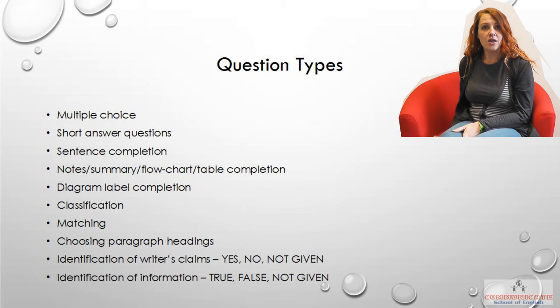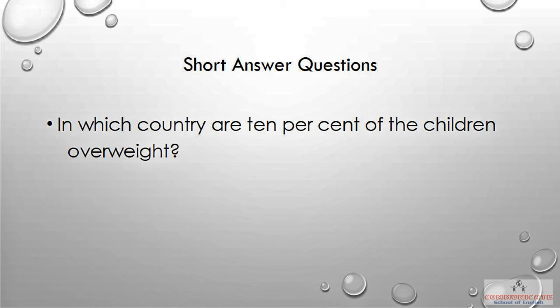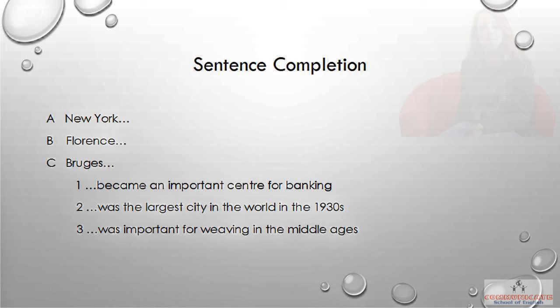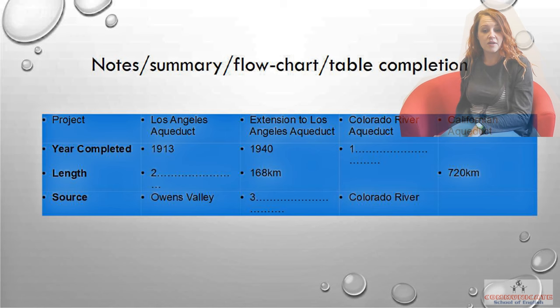Lots of different question types in reading, so it's important to know how to do each of them. The first type is multiple choice questions. You have a question or a statement and four options to choose from. Short answer questions, where you can answer in no more than three words. Sentence completion questions. And you will have either the start or the end of the sentence, and you need to match it with some options. Notes, or a summary, or a flowchart, or a table completion. These are often figures, dates, and numbers.